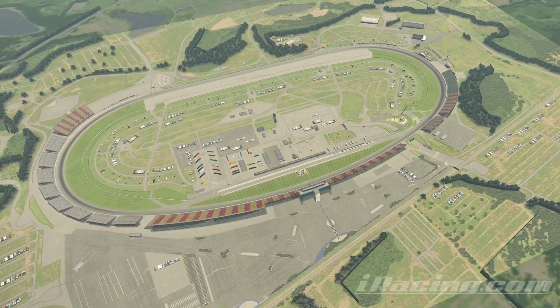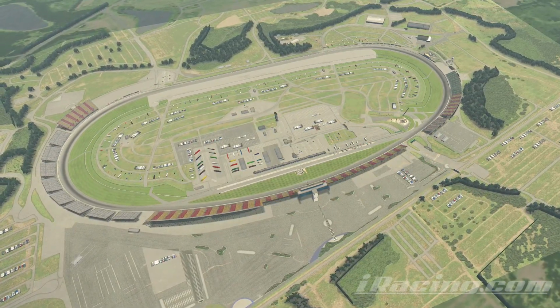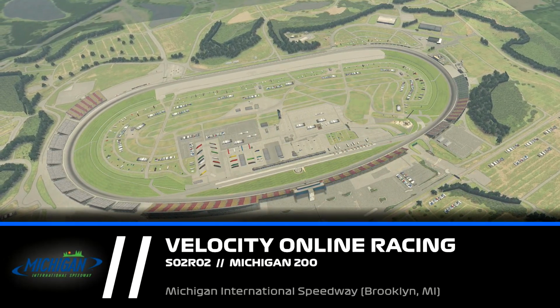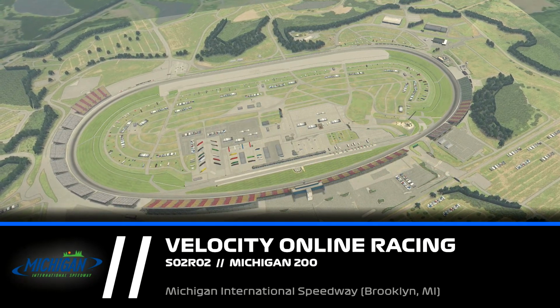Hello everybody, welcome to Michigan International Speedway for the Michigan 200. It is round 2 out of 9 for Velocity Online Racing Season 2. We are here at the 2-mile D-shaped oval of Michigan.